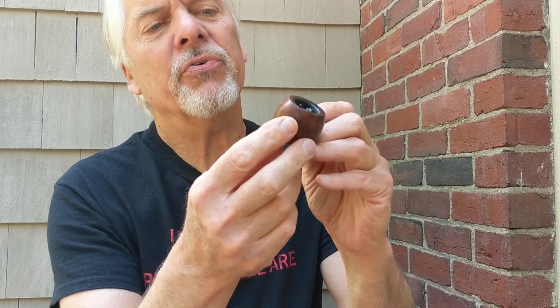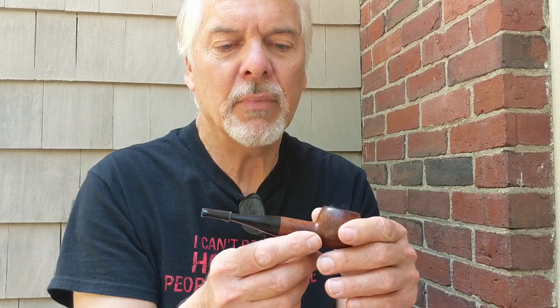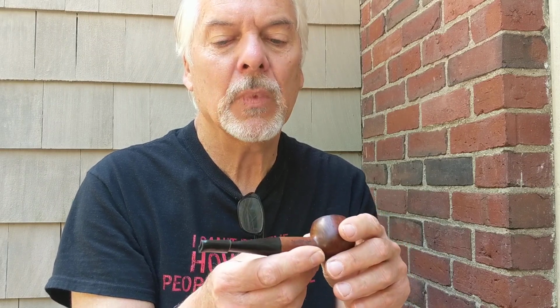virtually no fills, used but not abused over the years. My kind of pipe. If you're patient and look around a little bit, you can get pipes like this on eBay for $10, maybe a little bit more. And I'm starting to put together a few of these.